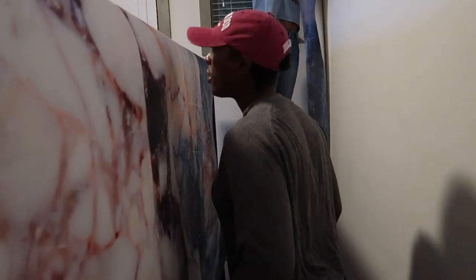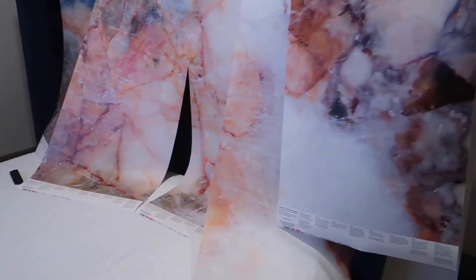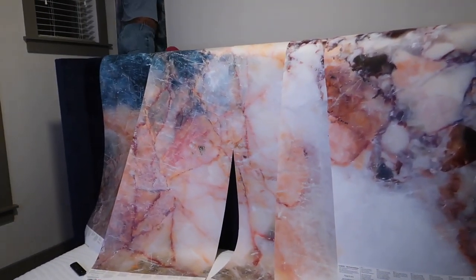Ooh, it's giving marble vibes. We have Fameka around here hiding. We have Craig right here. Listen, come on, somebody. Listen, this is gonna be so bomb. Just look at the textures. Just look at the material.